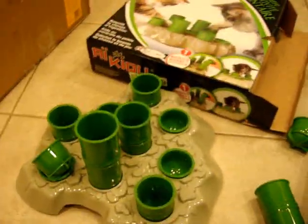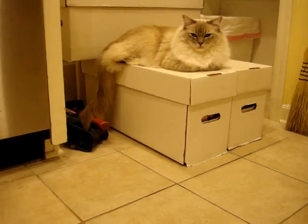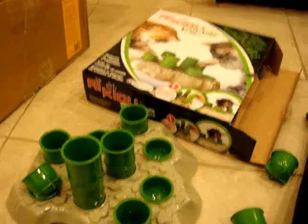We actually have not gone outside yet today. What are you doing over there? So what I'm going to do is put the treats in here, and when we get back, we'll see what happens.